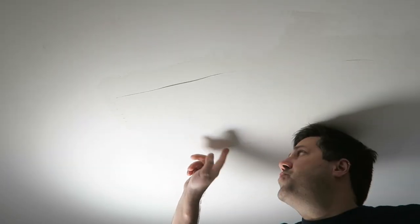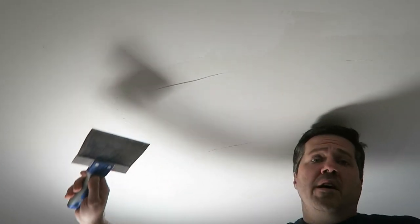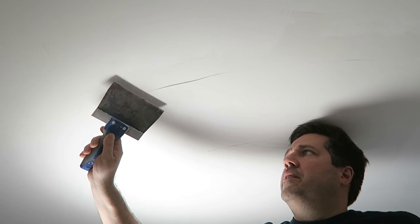So coat two is dry. It's looking pretty good. Not perfect yet, so we'll definitely need to do a third coat, but I'm gonna follow the same process of scraping down these lines and then sanding over, and then we'll put the next coat on.